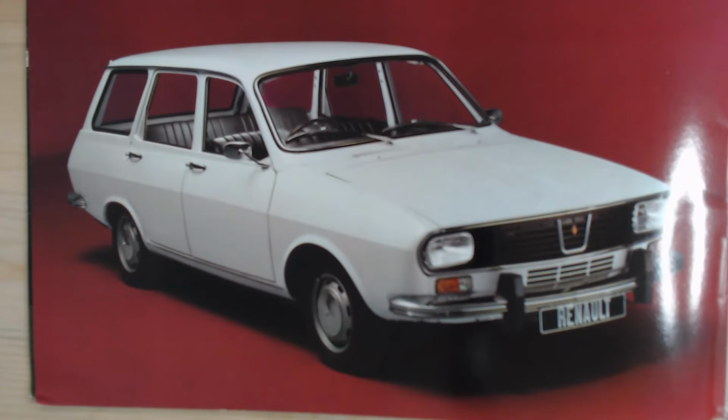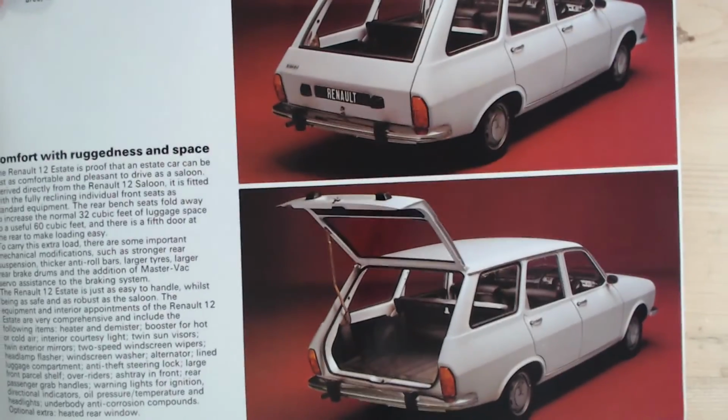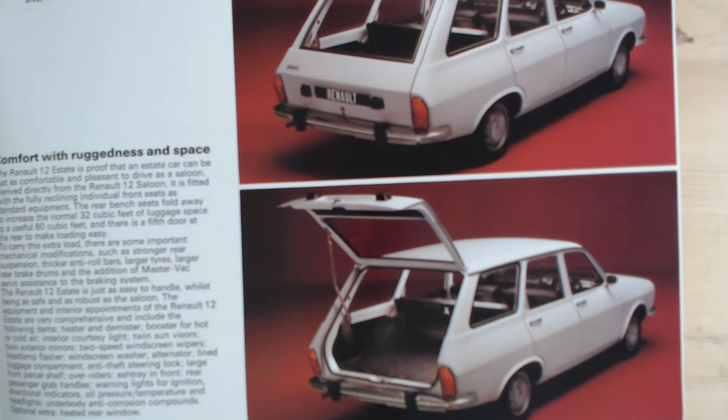And then we get to the most practical one, the Renault 12 Estate. As you can see, a very practical vehicle. I don't particularly like the styling of the Estate quite as much. It's a little bit unusual at the rear end, but very practical, a very low lip on the Estate model, making it a very practical car.